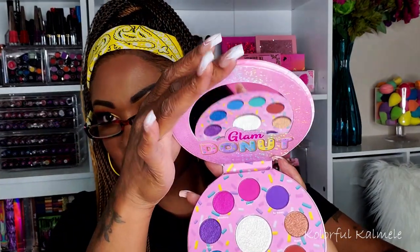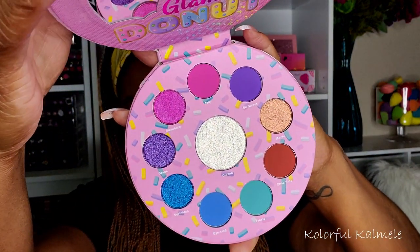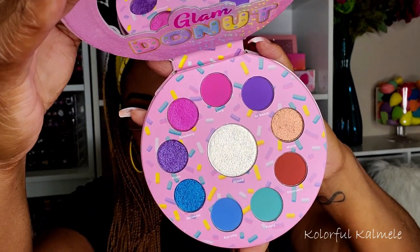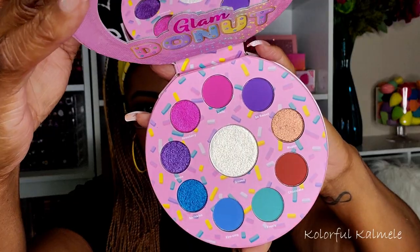And this is what she looks like. She has a mirror. If you can see that, she has a mirror in there. It says Glam Donut. And these are the shades in this palette. Are you kidding me? So pretty. This is going to be perfect for springtime, once spring, summer hits next year. Hopefully we'll be out, living our best lives. But anyway, very, very pretty. I think it's gorgeous. I will use this next week if I want to, though.